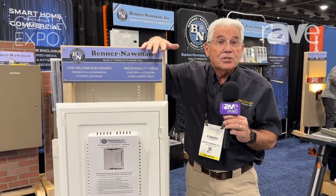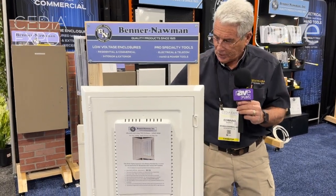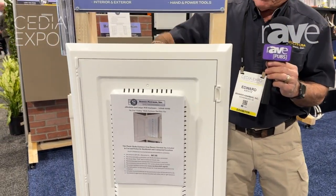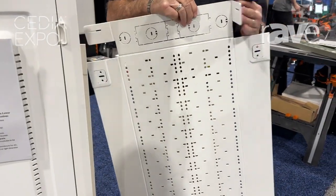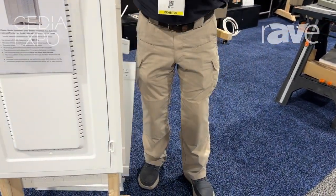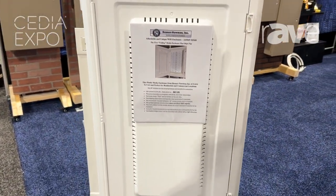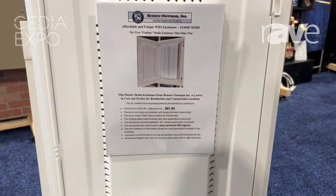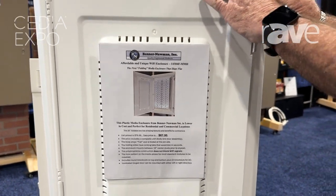At the show, we're showing our new flat box. And our flat box is designed to fit between studs. It's a plastic box, but it ships to you flat. And you fold the sides together, and then it slides between the studs, as you can see on this display here. And then this gives you the ability to put in your routers, so now you have Wi-Fi throughout your house.